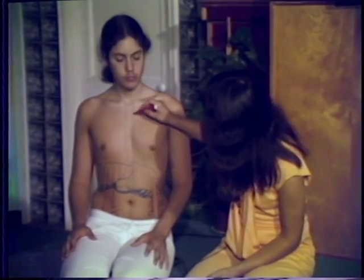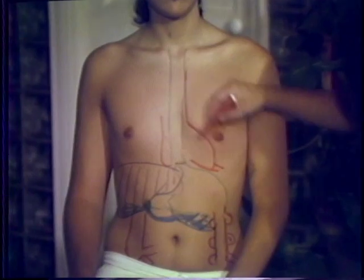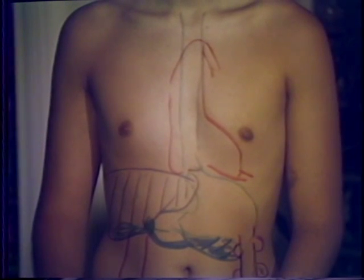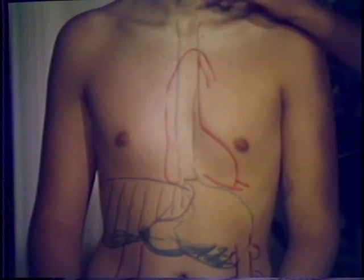Heart sitting like this. Here we have the heart, aorta, and so forth. Lungs. We'll just draw in some of the other organs, and then I'll have him do his postures. The endocrine system, we can move on to that.